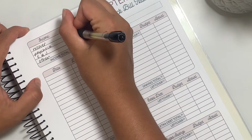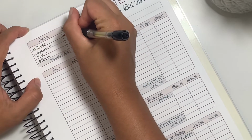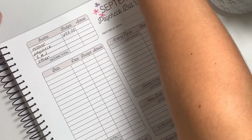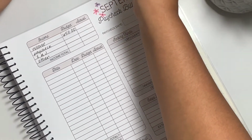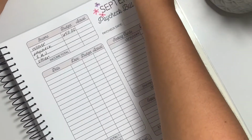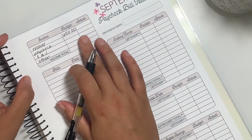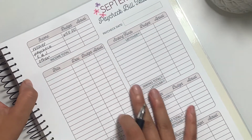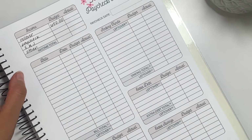I'm budgeting $650. I think that's what I budgeted. Solid. Let me confirm. I have my little notes up ahead of me. Yes. So budgeting $650, and then I'm not going to fill in those other categories, so you are not going to see a total. Like I said, that's just one of my preferences.